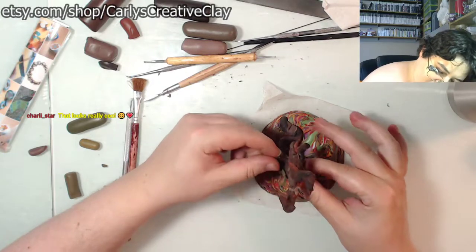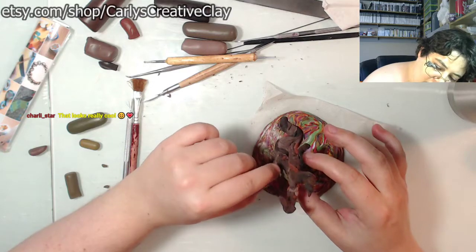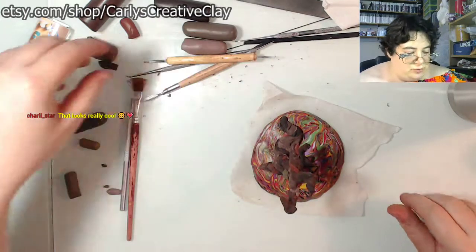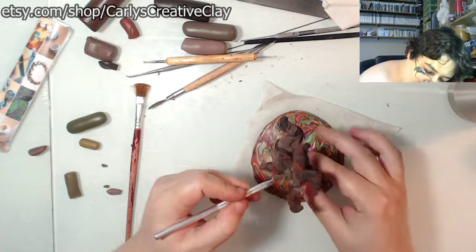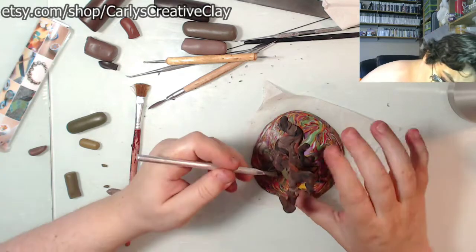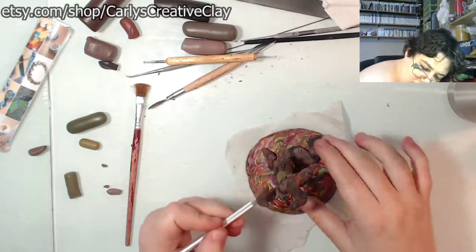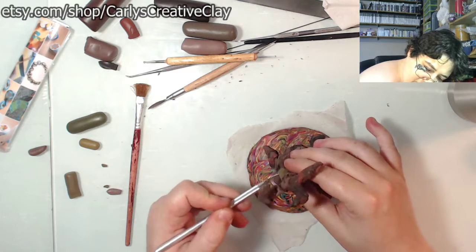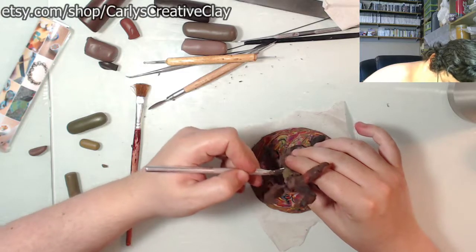So I'm going to put a patch of moss in there, and what I'm going to do is, instead of doing lines, what I did with that tool was do streaks. I'm going to stabby, stabbity, stabbity, and make a very speckly look on that moss. Now I'm holding the rest of it very, very loosely, because you don't want to rub off the texturing you just put on.